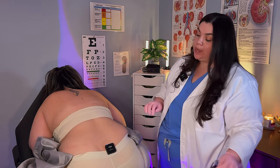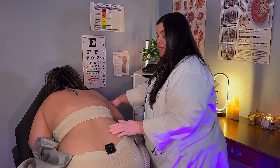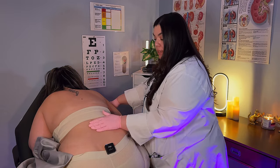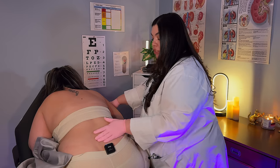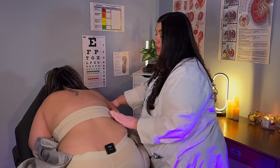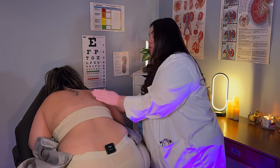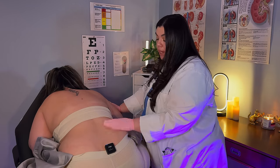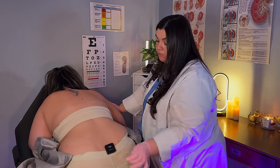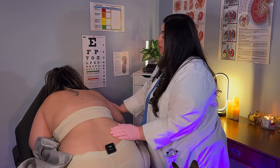Any notable abnormalities with your spinal exam. The structure of the spine itself seems to be well intact. There's no signs of inflammation or any otherwise abnormalities that I can see, at least not on the surface level. Because you're not experiencing any pain or discomfort in your back today, I would say we can go ahead and give you the all clear for this year's annual examination.